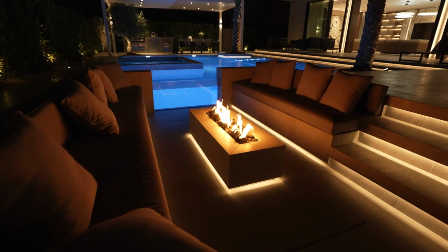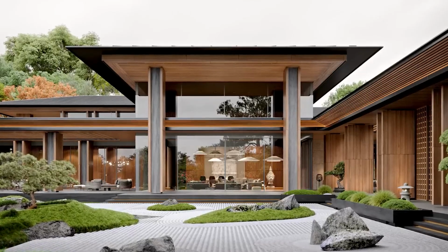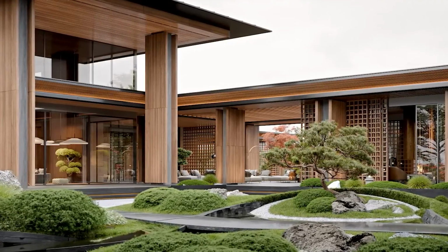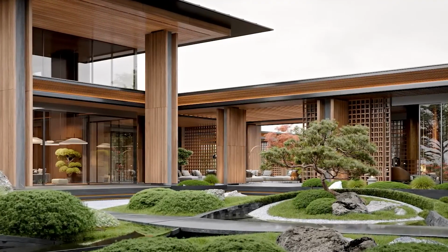The arrival sets the tone. A cobblestone alley, set in precise fan or diagonal patterns, leads to a forecourt framed by clipped boxwoods and espaliered fruit trees.